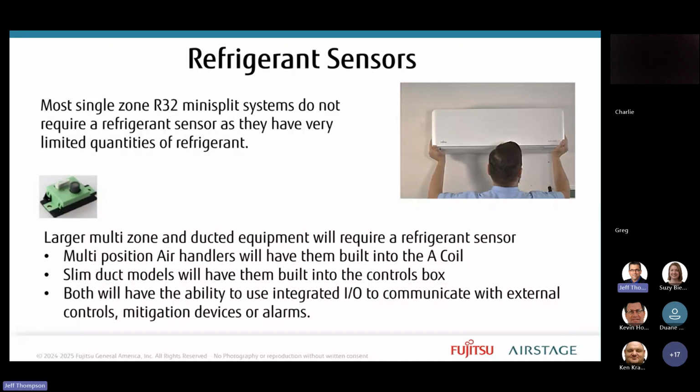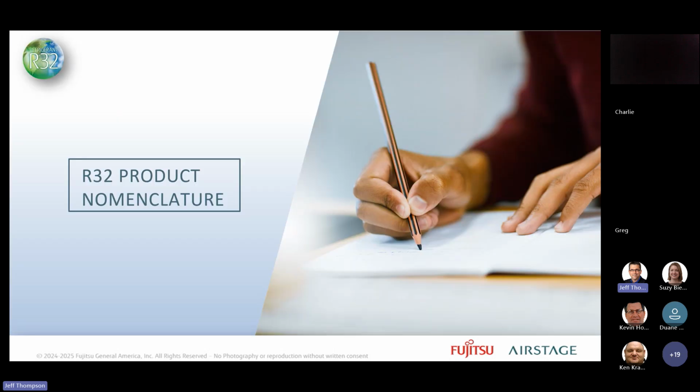So A2L mitigation requires LDS, or leak detection systems. Here's the good news. It's only when it's over 4.1 pounds of refrigerant based on ASHRAE 15.2. So what does that mean? Most single zones won't require or come with a sensor. That said, multi-zones and larger indoor units such as slim duct, medium static duct, coils, and air handlers will come with the refrigerant sensors in them, so they'll be ready to go. And we'll talk a little bit more about that as we go through this.